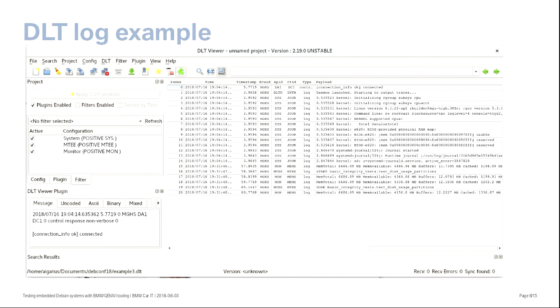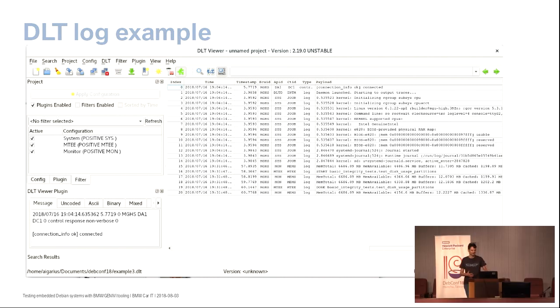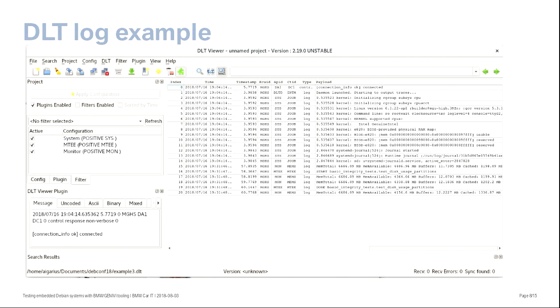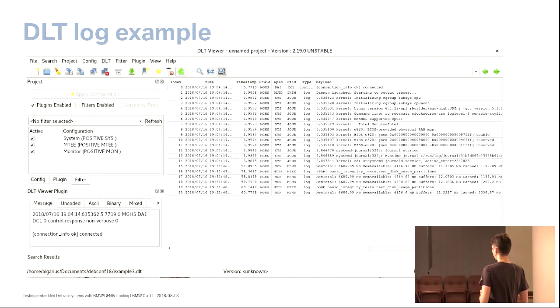On a basic level, if you just want to read and see what's in a log, there is a tool called DLT Viewer that is provided by Genivi. It's a GUI tool to open the log file, see the messages, filter them by all kinds of criteria, and look into the actual binary data, for example. If you want more automation, that is not going to help you much.